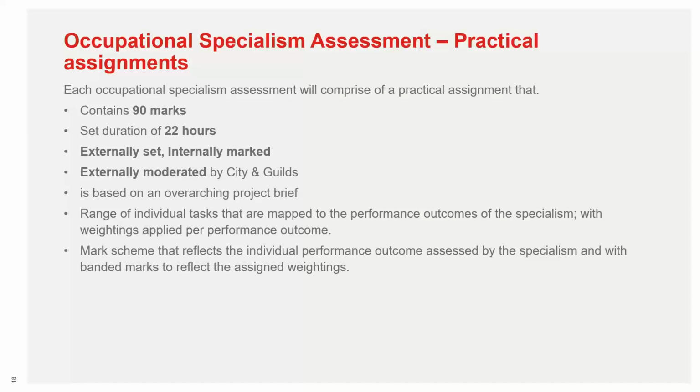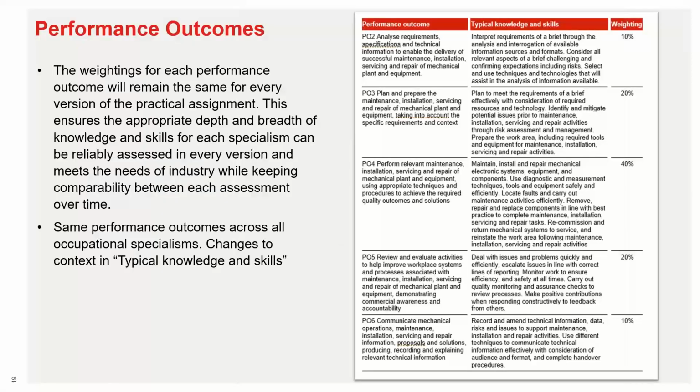So within that performance outcome, you'll see on this slide here, we start at performance outcome 2 to 6. And that's because performance outcome 1 is round about the knowledge section. The weightings for each outcome are the same across each practical assignment and across each occupational specialism. And it's made up of 10% for PO2, 20% for PO3, 40% for PO4, which is that practical and that.